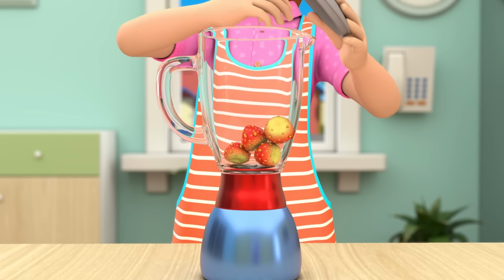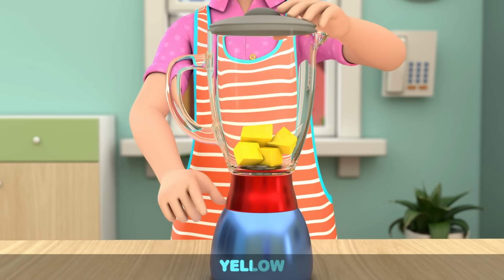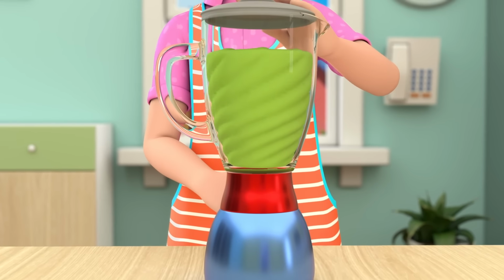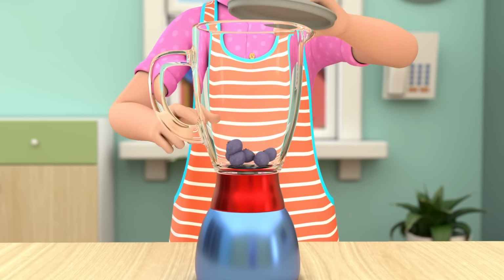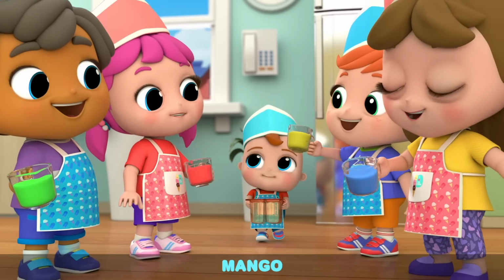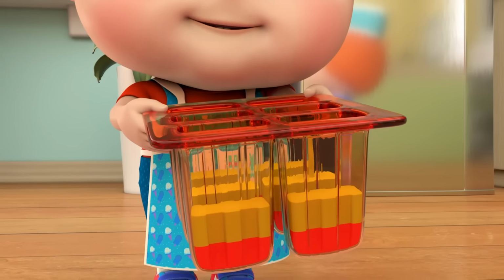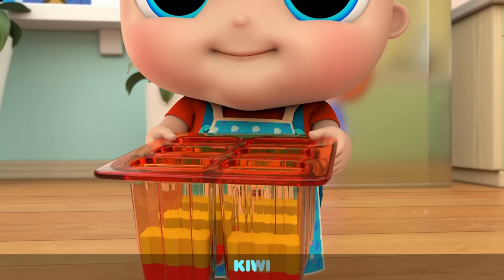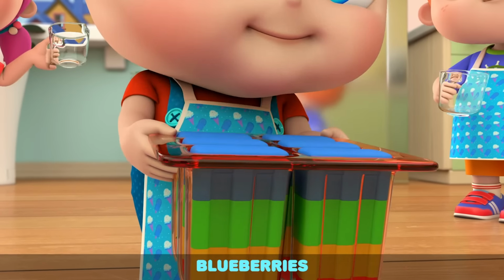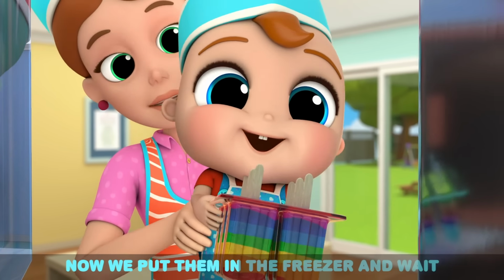Strawberry red. Mango yellow. Kiwi green. Blueberry blue. Now it's your turn. Strawberry red. Mango yellow. Kiwi. And we wait.